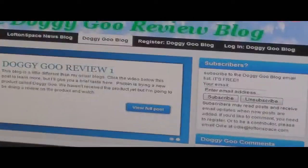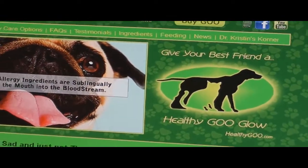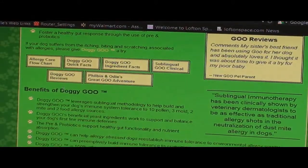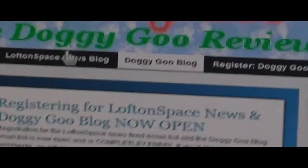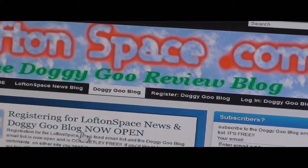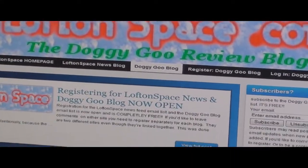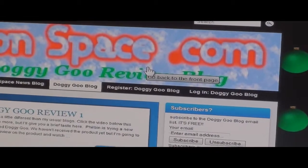Just to also show you guys, they're going to change it to go to the Doggy Goo, but we're going to go to the Doggy Goo website here real quick. So, doggygoo.com. You come here. On the home page you can read their testimonials. You can even buy the stuff right there. But if you scroll down, you see this, Philbin and Odie's Great Goo Adventure. That will take you to our blog. They've put that link on there, and they're actually going to be changing it. They're going to give me a whole page to put the posts on their website too. We're going to work out some stuff there. And actually they did switch it, so they apparently did that already, so that's good. So it takes you right to the Doggy Goo website, and so there shouldn't be any more confusion there.